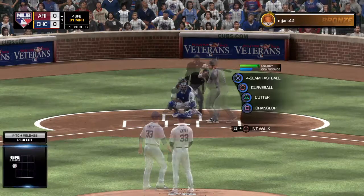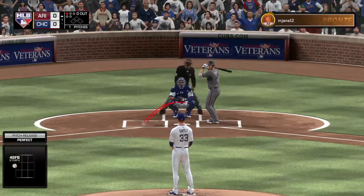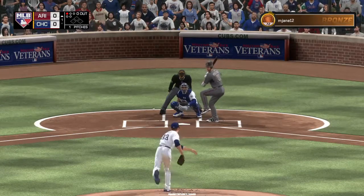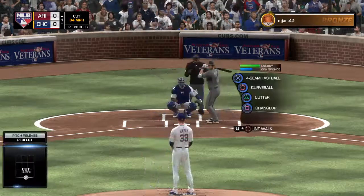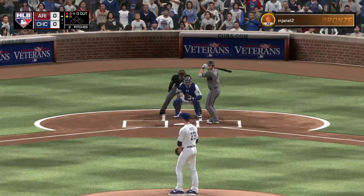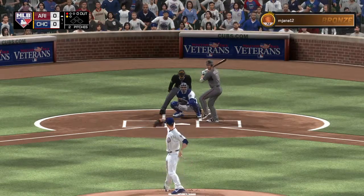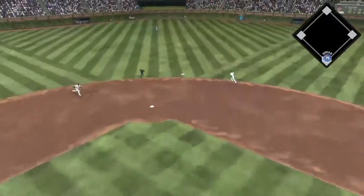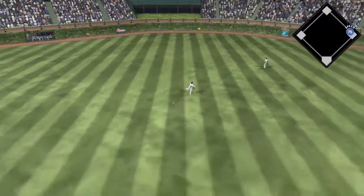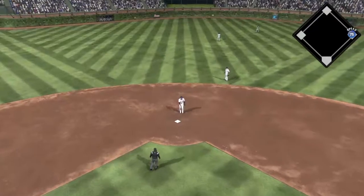A.J. Pollock stands in as he looks at ball one here. The windup and the 1-0 pitch. There's a knee-high pitch that catches the zone. Starting to get a bit chilly here tonight, 57 degrees at game time. Line drive to center field. And this inning starts with a solid base hit. So it's a good start to the inning for the Diamondbacks.